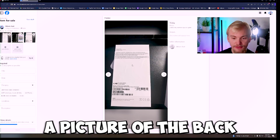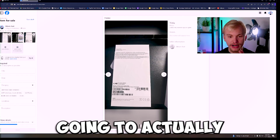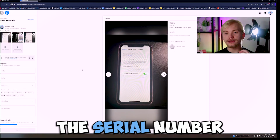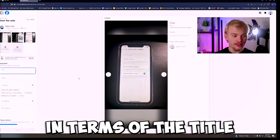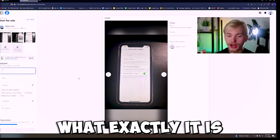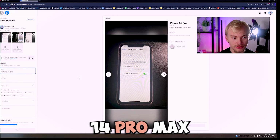Moving on, I just have a picture of the case with the phone in it. And then I also have a picture of the back. Make it so that it's kind of hard to see the serial number so people aren't going to actually go looking it up. And yes, before you guys ask, the serial number on the back is the same as the one that is actually in the phone. In terms of the title, all you need to do is just put what exactly it is. The answer is that it is an iPhone 14 Pro Max.